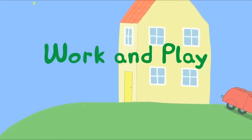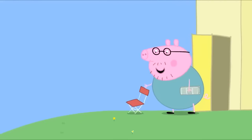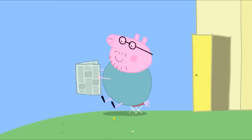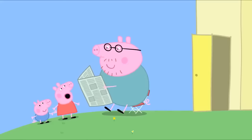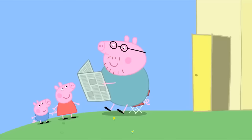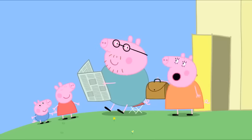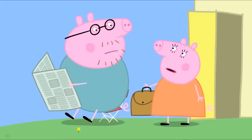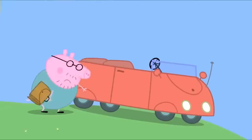Work and play. It is a lovely sunny morning. Ah, what a nice day for doing nothing. Daddy Pig loves doing nothing. Daddy, aren't you going to work today? No, Peppa. It's Saturday. Daddy Pig doesn't work on Saturdays. Daddy Pig, you'll be late for work. But it's Saturday, Mummy Pig, isn't it? No, it's Thursday. Daddy Pig works on Thursdays.